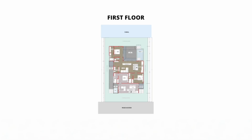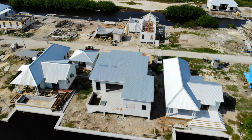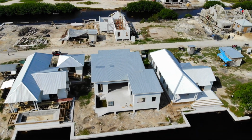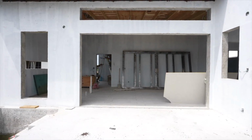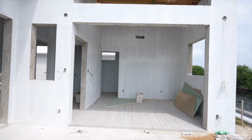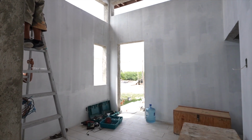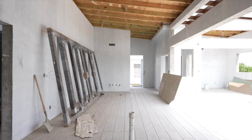Moving down the street, we go to the duplex of Latitude 20, another one of these beautiful duplexes. There's 2 Latitude 20 plans currently approved. We just put a video out on the other plan. This duplex is coming along great. You can see all the electrical wiring, all the walls, everything's built. They've ordered the windows and doors for this home.